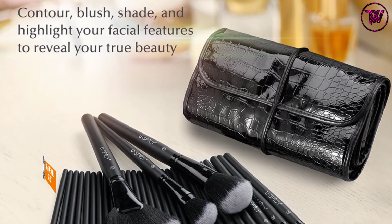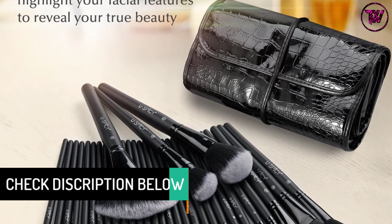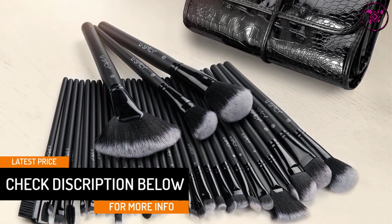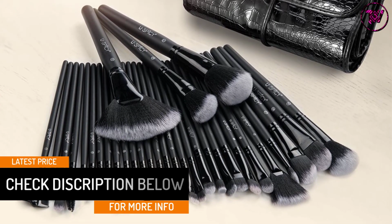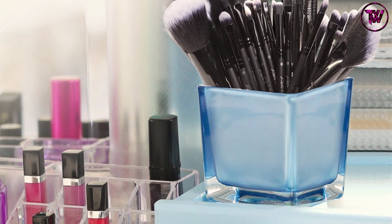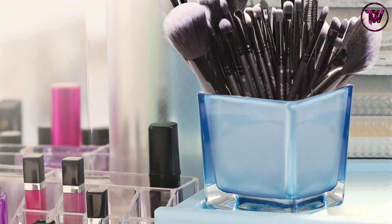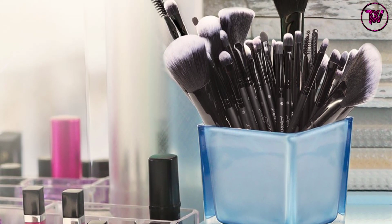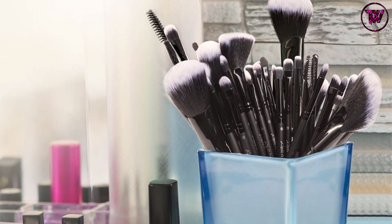The black brushes are fit for home and professional use and can be used for concealing, contouring, blending, shading, highlighting, and much more. The cruelty-free synthetic bristles are very soft and won't harm the skin but will remain intact and won't shed unnecessarily. For easy carrying and storage, the set comes with an easy carry pouch.